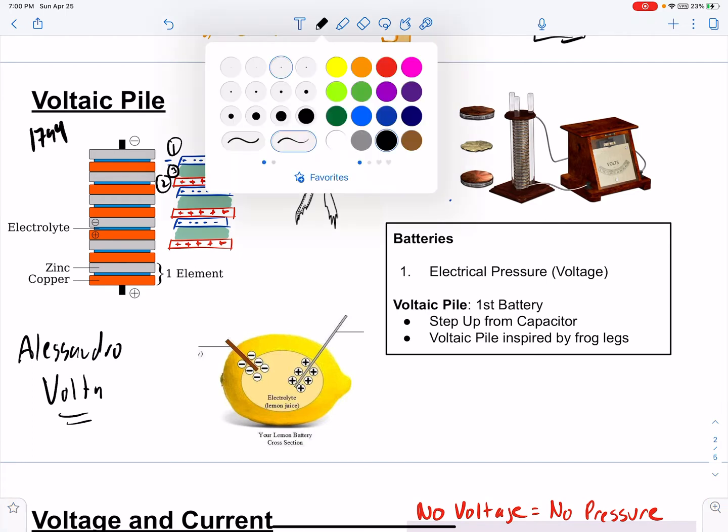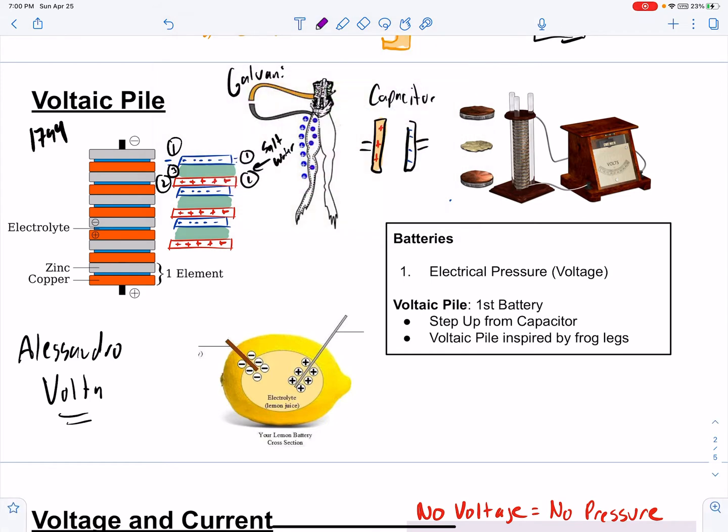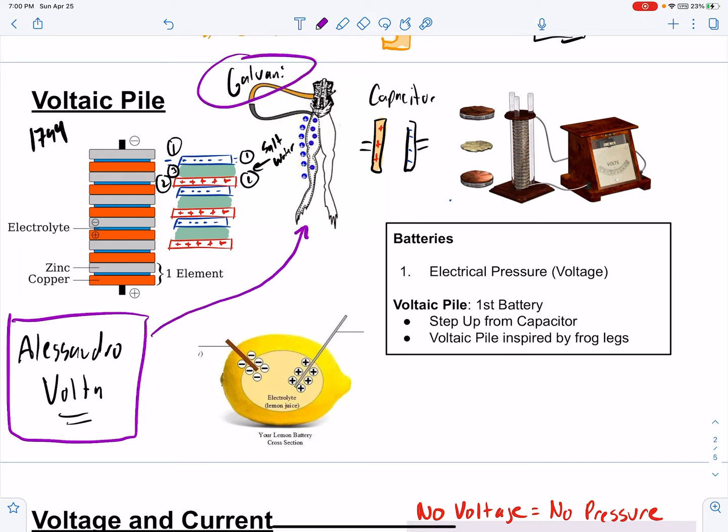If we reach back a little more into the history, Alexander Volta was the scientist who came up with this. He was inspired by the work that another scientist, Galvani, had done, determining something he called animal electricity. Galvani had connected two pieces of metal of different types to a frog leg and saw that some electricity was being conducted that caused the frog leg to twitch. And he called this animal electricity.